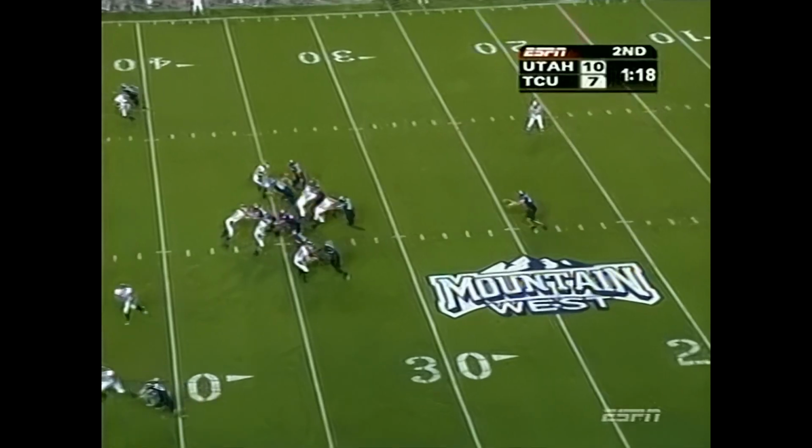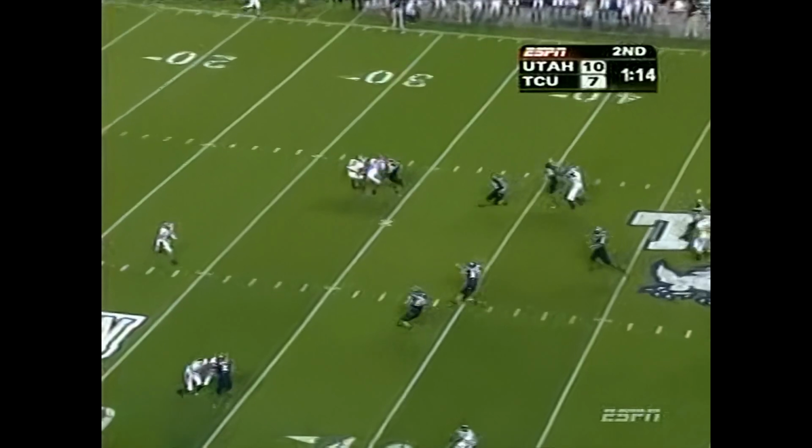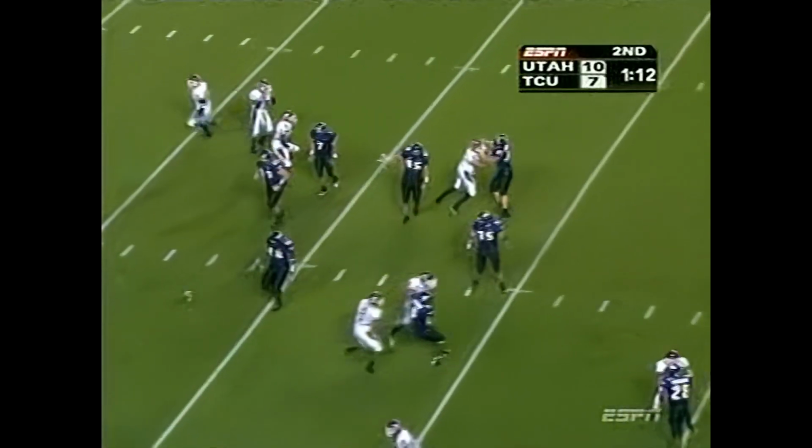He cannot get a fumble. I'm just asking. I'm not really. I have no clue on that play. Ball will be down at the 37.